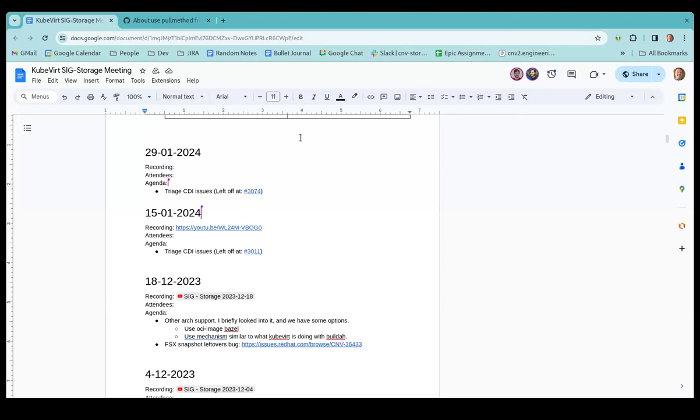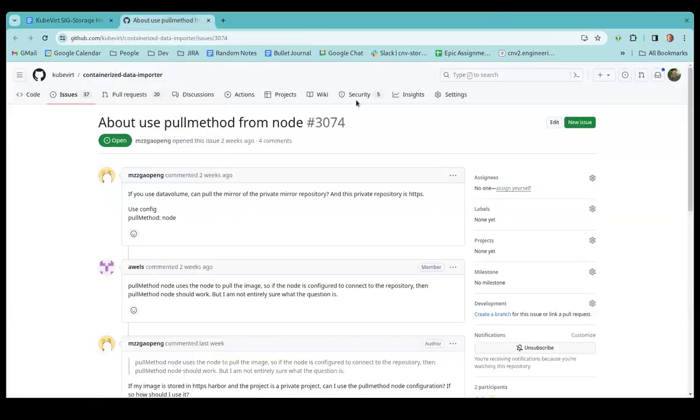All right, let's go ahead and jump into the issue triage. Thanks, Alvaro, for adding the link. So we're at 3074. Let's take a look at this one about node pull method.